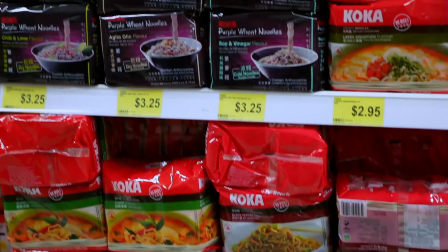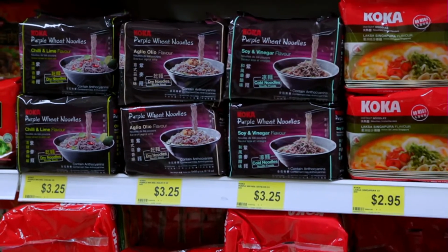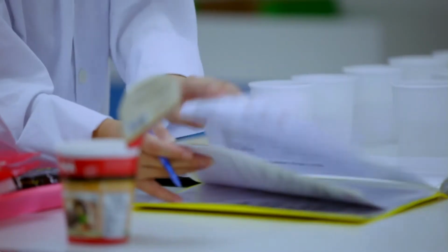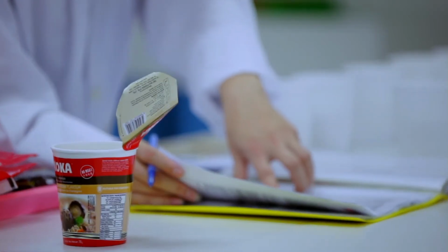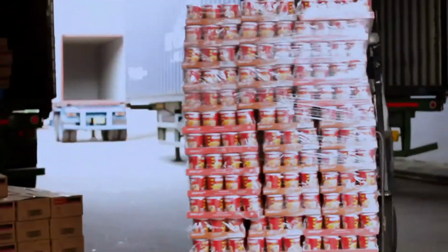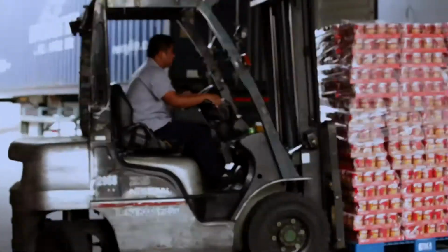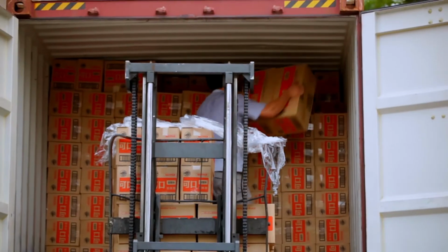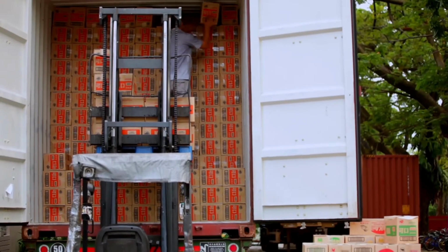Purple wheat noodles seem to have a good response because of the functional aspect. We put a lot of effort in R&D in the Singapore market, even though the market here is very small. We only have about 5 million people. Thailand is about 60 million people. So it's also the size of this market that has driven Tat Hui Food to innovate, to look into the needs of the global market rather than the local market.